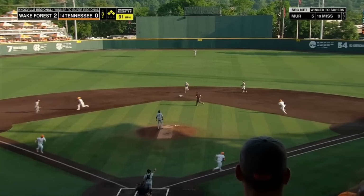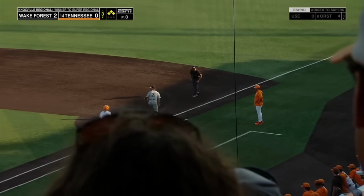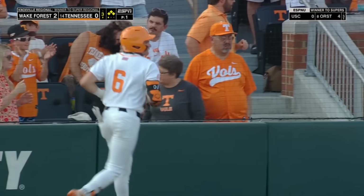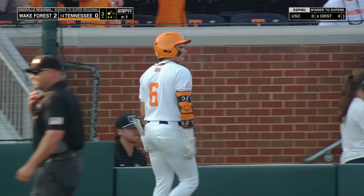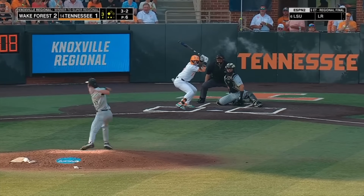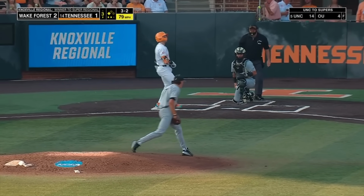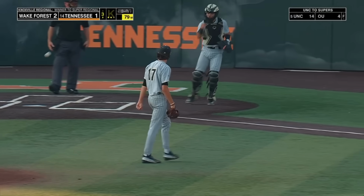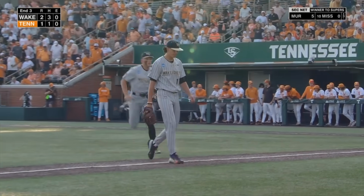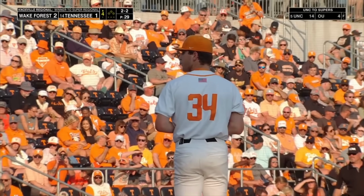Bouncing ball up the middle. Merrick Houston to the bag for 1, and it's 2 as Levi Clark scores from third to get Tennessee on the board. But Zach Johnston will take that for Wake. The payoff. Swing and a miss from Fisher. Slim Johnston fired up, and he gets out of dodge and allows just 1 in the third.